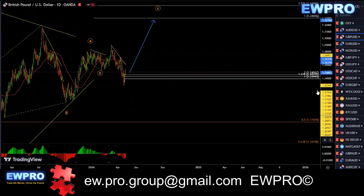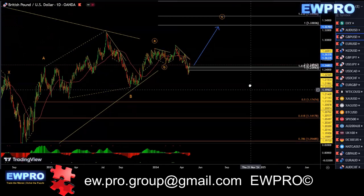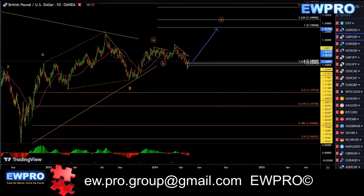GU on the daily, again, we're looking at the lower time frames because there is a couple of different scenarios here. We already got like an A, B, C up in here. It's more bearish now.